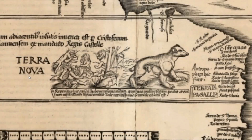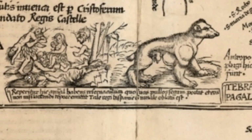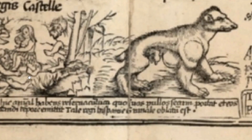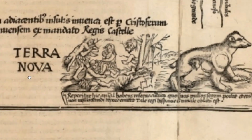That is a strange looking creature. It's got really thick, strong legs. It's got kind of like a dog face and like a greyhound body a little bit, but I don't necessarily know what's going on underneath it at all. Can't tell if that's background or what. We're just going to leave it at that.